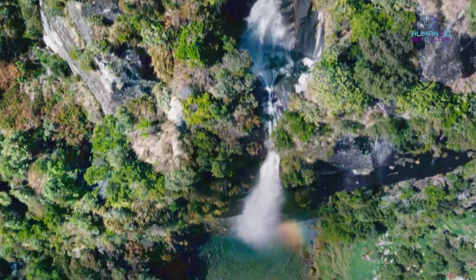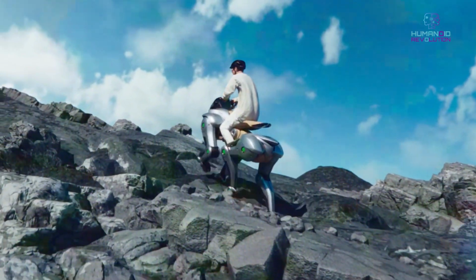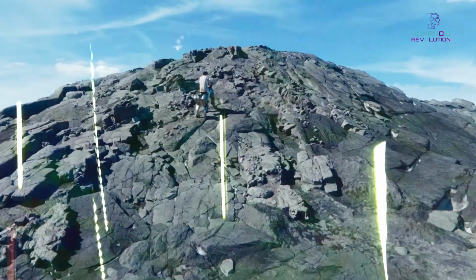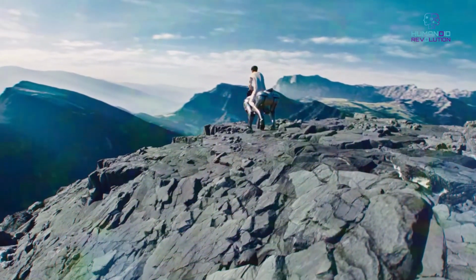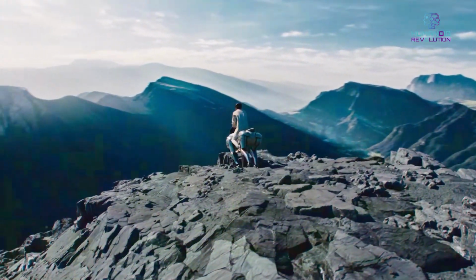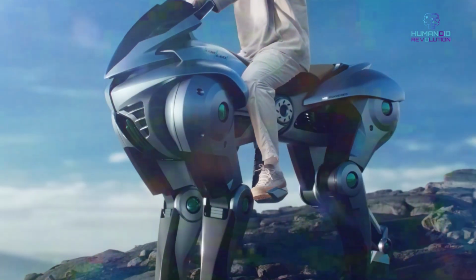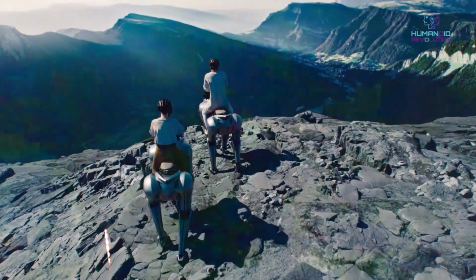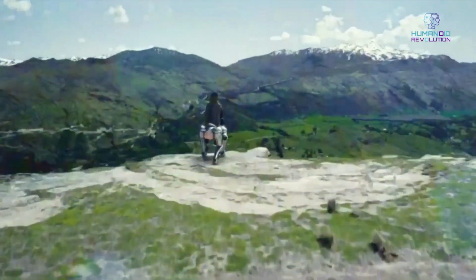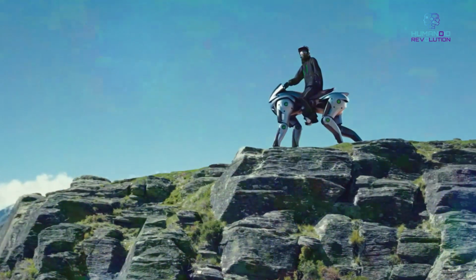CORLEO might not replace your car soon, but it definitely kicks open the door to personal mobility, and it does it with style and power. Final gallop. The verdict. Kawasaki's CORLEO isn't just a flashy expo prototype, it's a bold vision of how we might move in the near future. Whether for adventure, mobility, or just flexing on your neighbors, robot horses like this are no longer a daydream. So if you ever hear the sound of hooves clanking on pavement, don't be surprised by a robot horse.